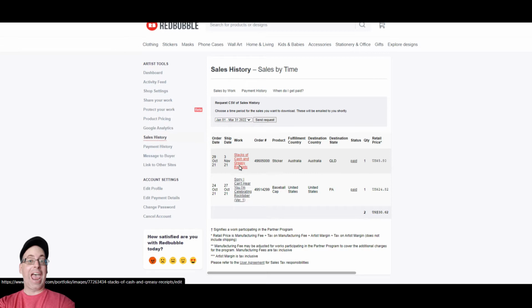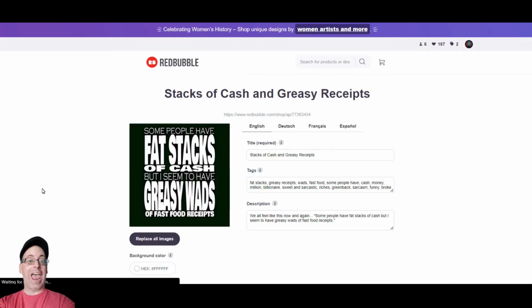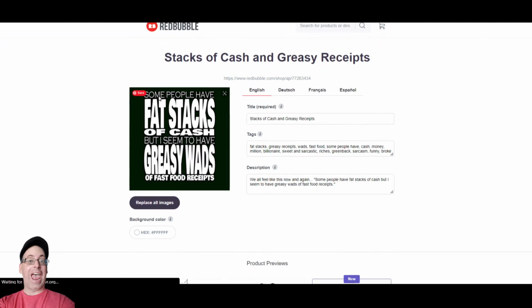And the other design that was purchased is, I believe, Stacks of Cash and Greasy Receipts. It's a long name. Some people have fat stacks of cash, but I seem to have greasy wads of fast food receipts. It was inspired by my real life because I had a bunch of fast food receipts in my car, and I thought, well, that's kind of funny. Some people have cash like this, but I don't. I have greasy wads of fast food receipts, and that was bought as a sticker.